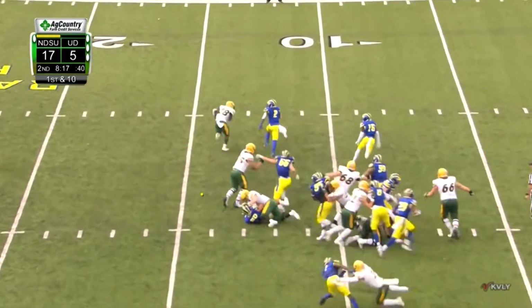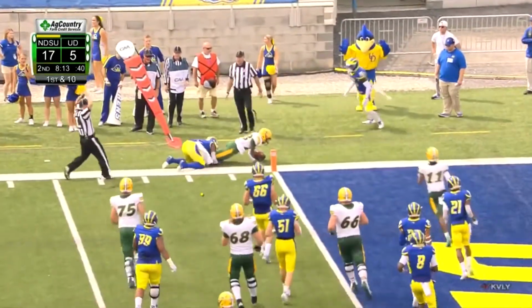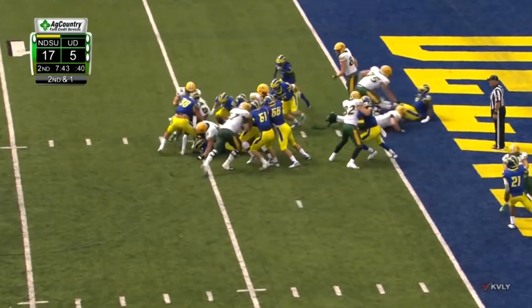Brooks, he's going to bounce it outside. It's a race to the corner. Ty Brooks' speed as he turns the corner. You can get a first down here inside the 2-yard line without scoring. Brooks, boy, taken down immediately.